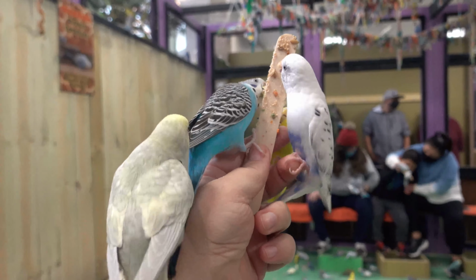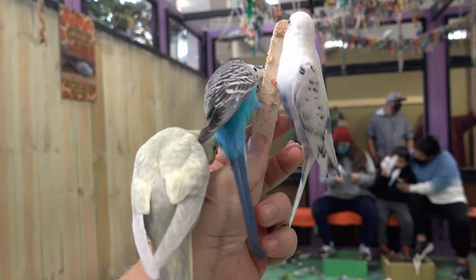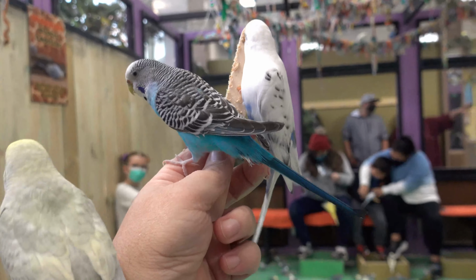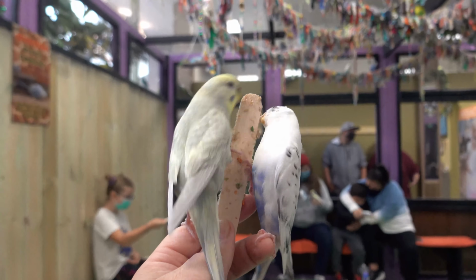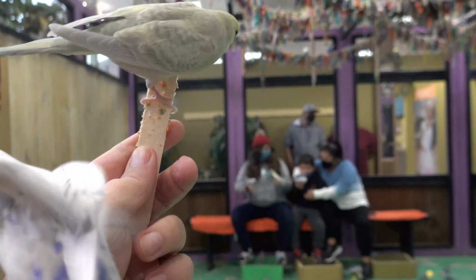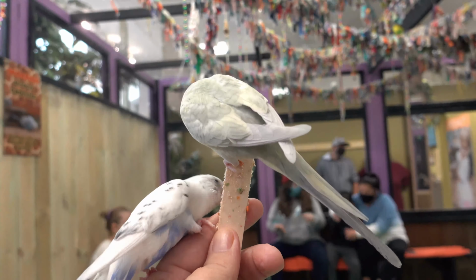Look at that. I think they just want me for my food. Look at that. Just absolutely beautiful. Oh, this one just shooed one away. He said, get away from me, it's my stick. Let's turn this around here.